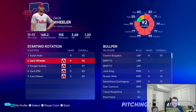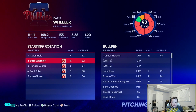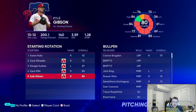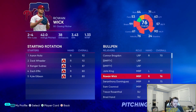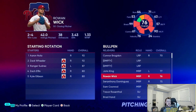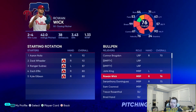Zach Wheeler, okay, not too bad from him. Ranger Suarez was also pretty incredible. Zach Eflin was great, and then Kyle Gibson, pretty decent from him as well. So the bullpen, John King, he's a great pickup as well in that Seeger deal, and Rowan Wick. Honestly, if everything works out, this could be the best trade of this video.